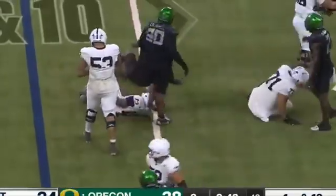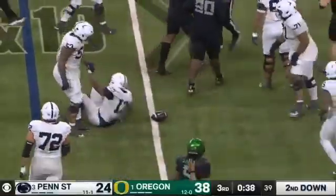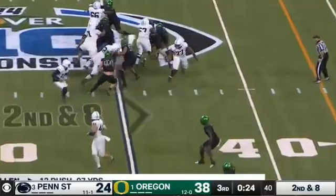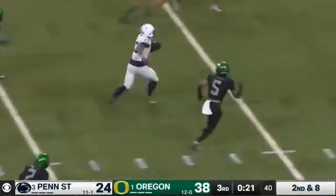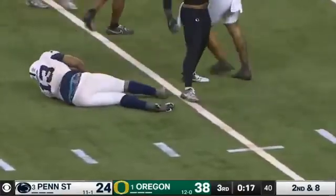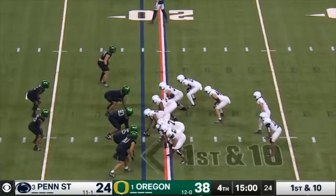Kaytron went 32 on that one, and then a couple more there. Jordan Burch made the stop, and staying with his man. Allen again, and he busts into the secondary. Kaytron Allen. They bring him down, but not before he's inside the 20. Wow. He's down at the 19-yard line.